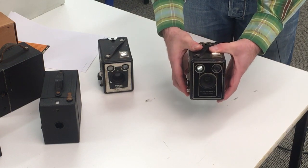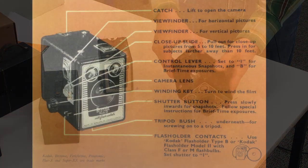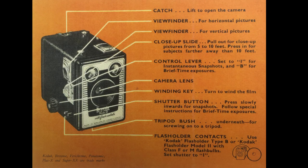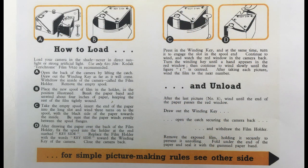It took 6 to 8 exposures, and these were large format negatives of a high quality, and the lens could take something from maybe 5 feet all the way through to something a little bit further away. So this was where people could take this on picnics and on family outings, and they could travel with it as well. This was a very robust and travel-worthy camera.